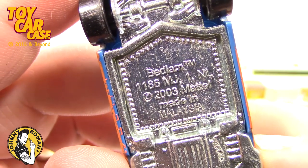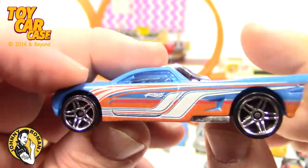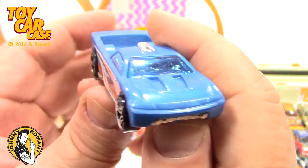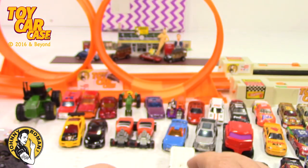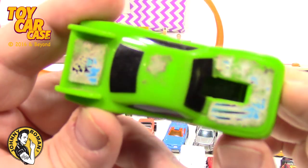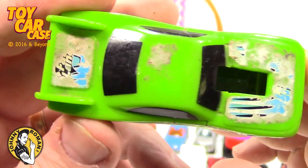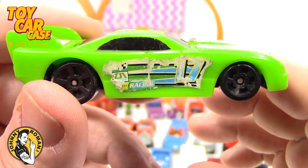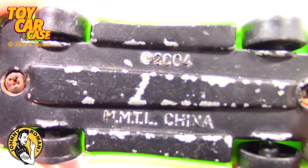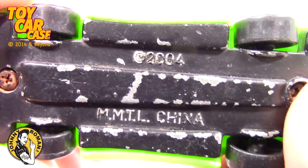Bedlam. 2003 Mattel. That's a Hot Wheel. Beauty. This is lightweight plastic, but man, I think we got some good races going here. Uh-oh. Okay, what do you think? There's stickers on here applied by little Johnny Booger Miner. Oh, I'm wrong. MMTL taught them.